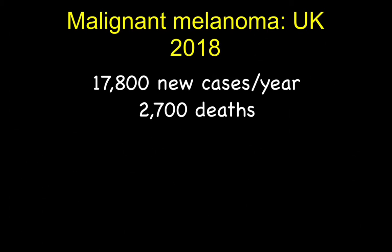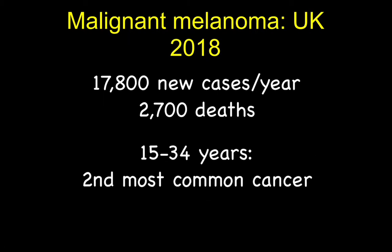And of course, one of the causes of malignant melanoma is exposure to UV radiation. So perhaps surprisingly, it's a significant cancer in the United Kingdom, nearly 18,000 cases a year at the moment, and nearly 3,000 deaths. And in particular, it afflicts young people between the ages of about 15 and 35. And for them, it's actually the second most common cancer.